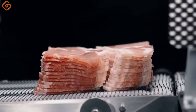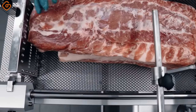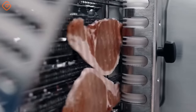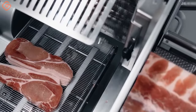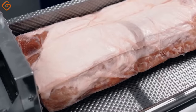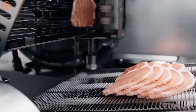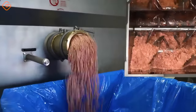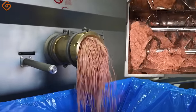The Bizerba VS IT automatic slicing machine is equipped with a load sensor output, with the ability to stack and close products. The product can be cut by weight or thickness, ideal for bacon and charcuterie. The Thompson 92000 mixer is the leading device in its field, making all customers happy when owning them.